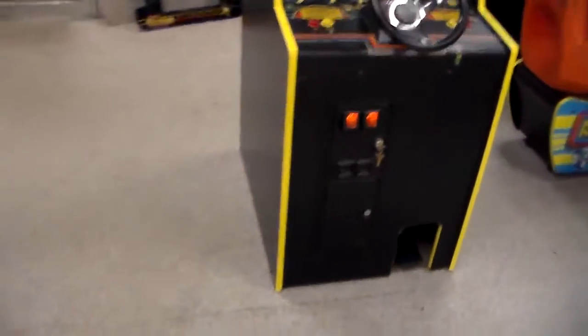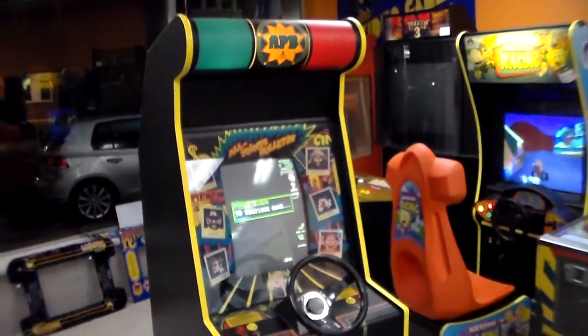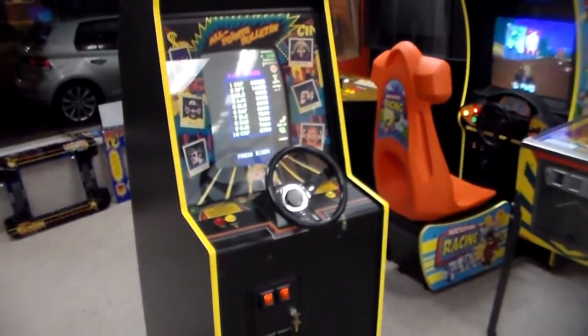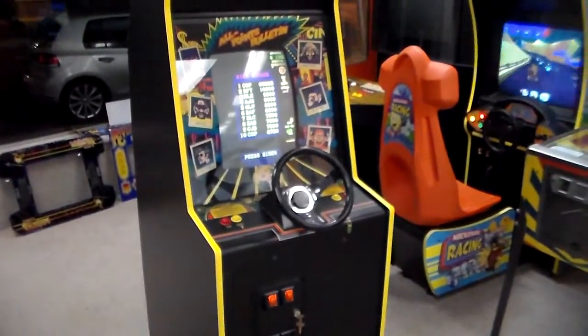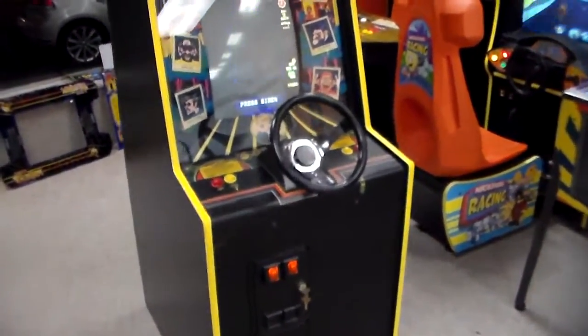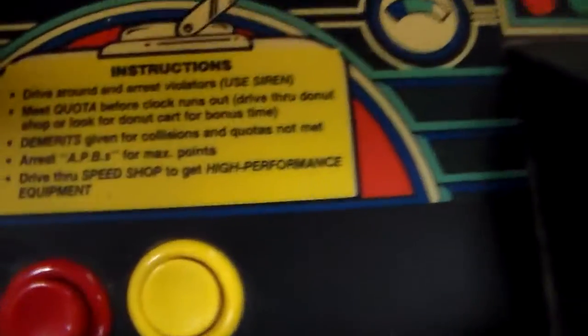I'll show you more of it whenever I film the video showing the gameplay, but it's a really cool game, really cool cabinet. It's really fun, and one of the things about it is it's kind of complicated. There's a lot going on that you have to learn, but once you figure all that out and you know what the rules of the game are, you can really enjoy it, and it's a game that you don't get tired of because there's so much going on. I forgot we didn't read the rest of the instructions.